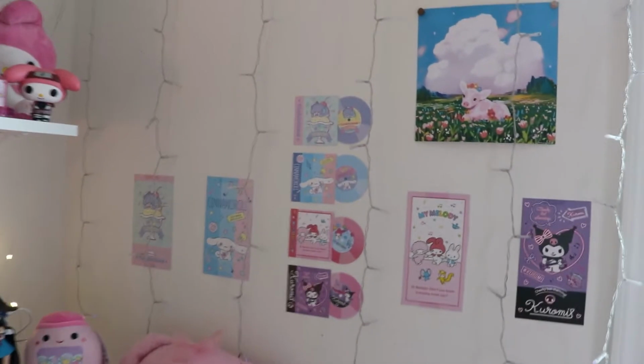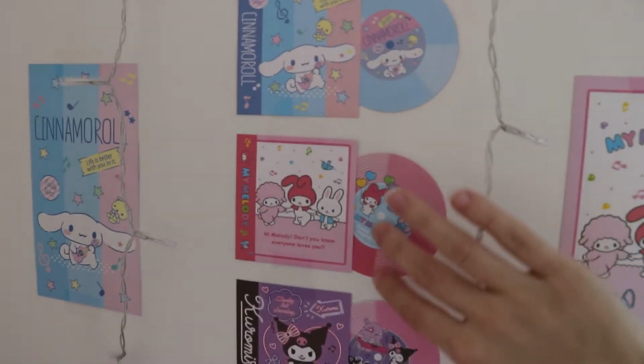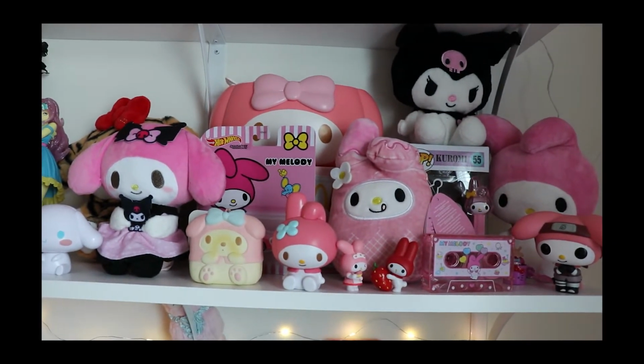So on the right side of my desk, I have a lot of artwork, and we're gonna start with some of the Sanrio stuff that I have. And if you guys didn't know this about me, I love Sanrio. I don't know if that was obvious to you guys.